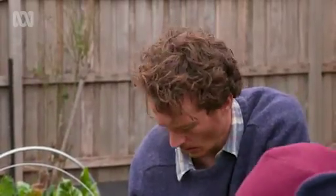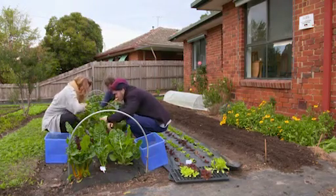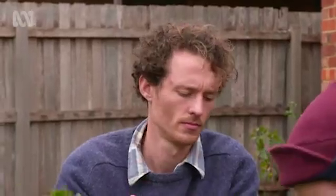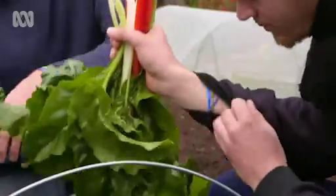Simeon's a one-man band, but it's also a lot to manage by himself. So once a week, he's helped out by a couple of volunteers. I think just trying to learn more of what I see to be a really valuable skill set and something that at this stage of my life I'm seeing is quite an important thing for the future of everyone.